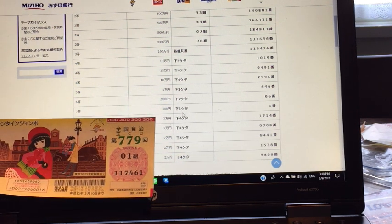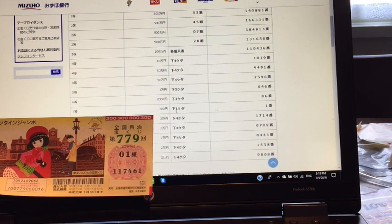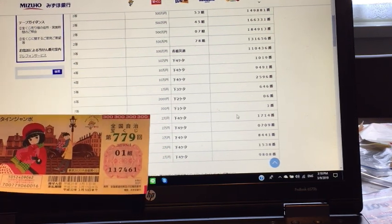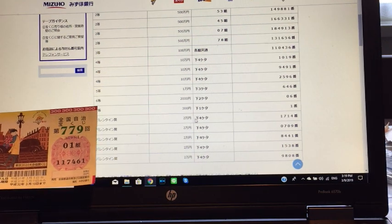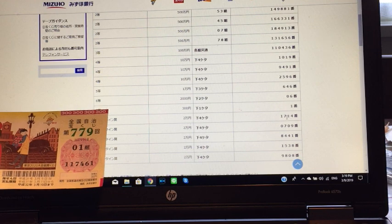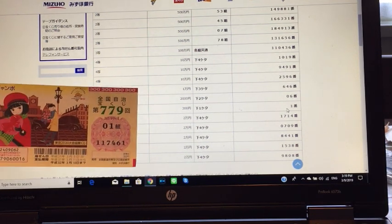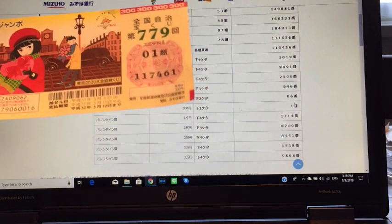The seventh prize, shita ichi keta. The last digit of your numbers must match this number, which is one. And it does match. I have a one. So I won 300 yen. And again, the last four digits of your numbers must match these numbers. And in my case, I don't have any matches. I just have a one. So I won 300 yen for this ticket. And that's how much I spent on this ticket.